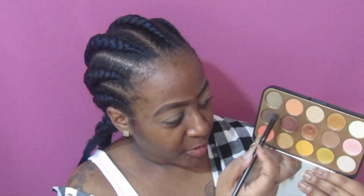I'm gonna go in with a nice pencil brush, and I want to just deepen up my crease with this chocolate shade. I'm sorry about that. Okay, let's do it this way because this mirror is super bomb. We're gonna go in with this chocolate shade right here, and I'm gonna just basically carve my crease.